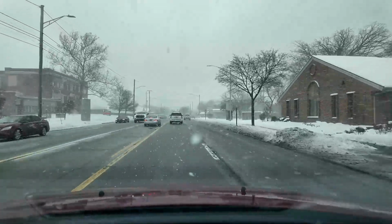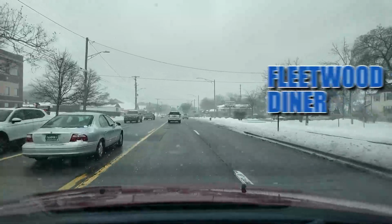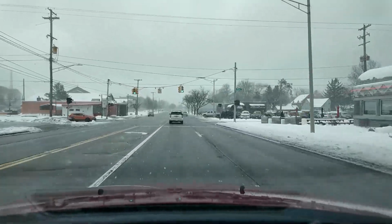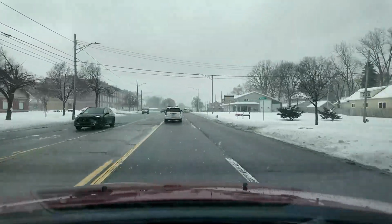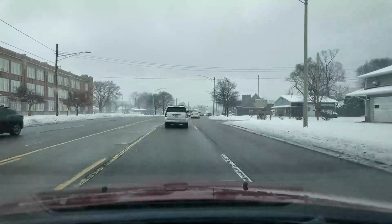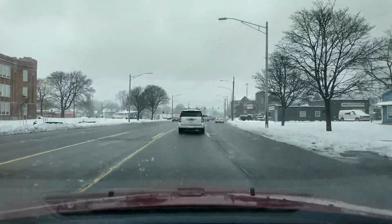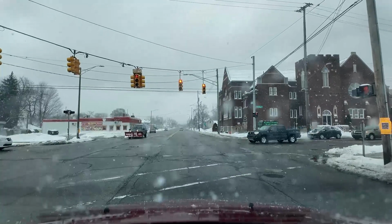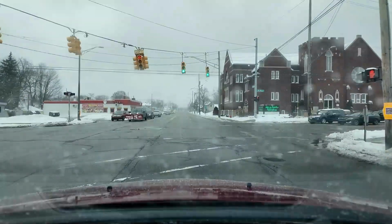Over here to the right is a very popular diner called Fleetwood Diner. They have great breakfasts. People love going to it, and it definitely has the diner feel. And we're getting up here, we're making decent time so far at this traffic light. So we are almost to the downtown area here. Okay.